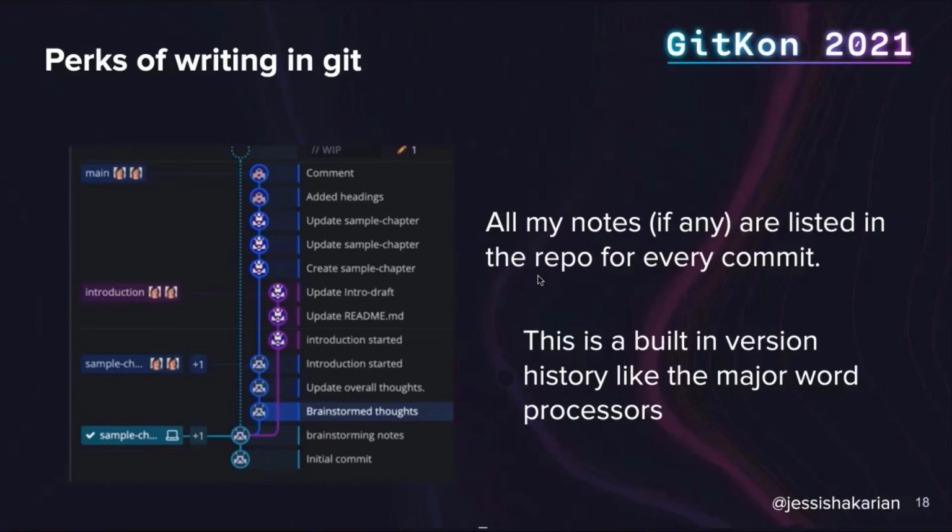So if you wanted it to say added headings and this particular thing was added, and then maybe several commits later, you're like, oh, I don't know if I like that. You can go back to the original one or take out the stuff and then go back and play with it and see what works for you. Every commit is different. So if you want to add new stuff, that's okay too. It'll still always be at the top.